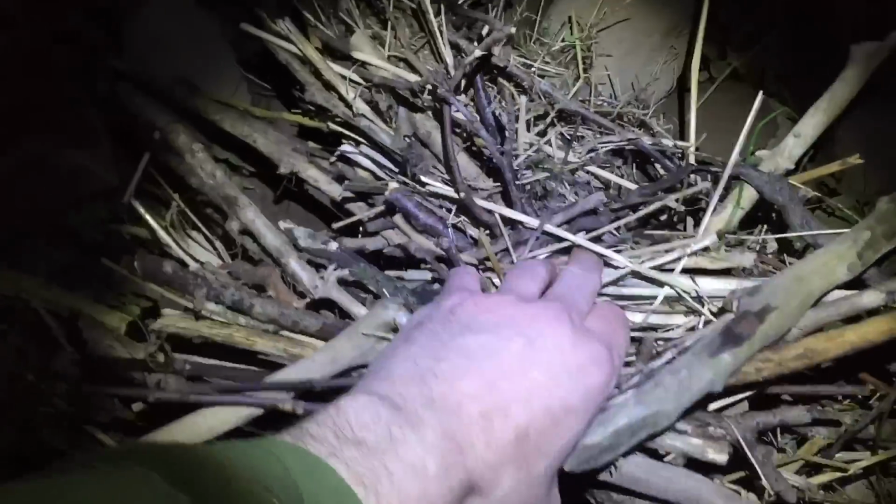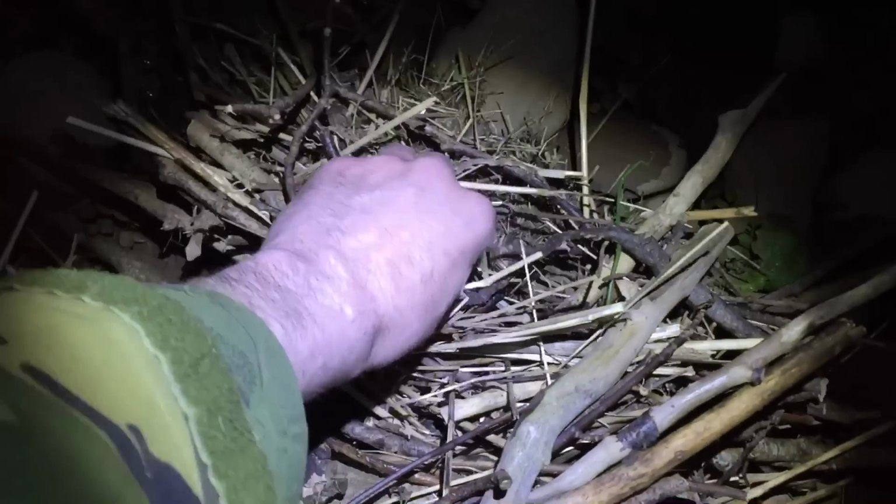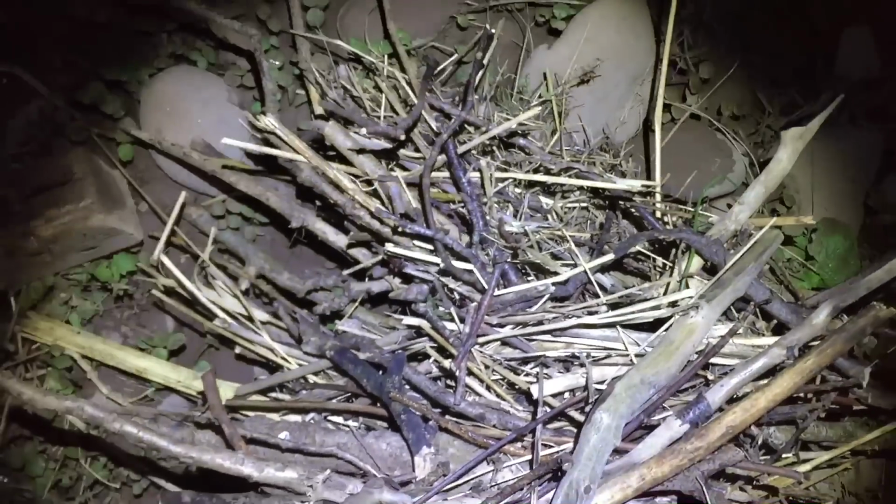You can see my breath now down on the riverbank. It wouldn't surprise me if I have a frost in the morning. Small bundle of tinder here, I've graded it. Some really, really dry straw and bits of roots and twigs that, hear that snap? That's a perfect snap for dry wood, that.